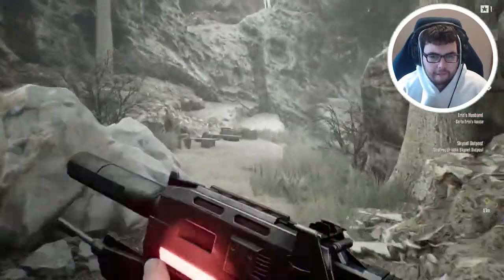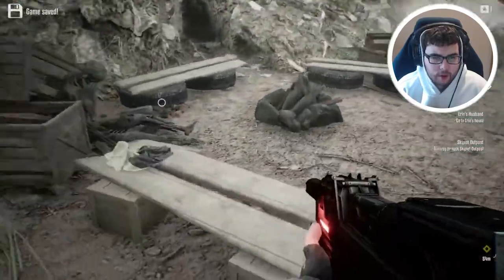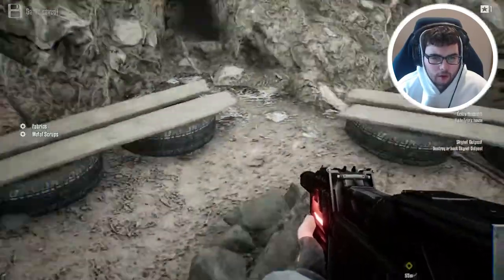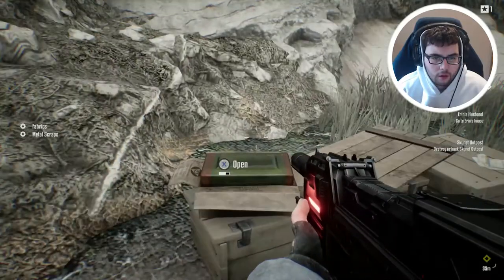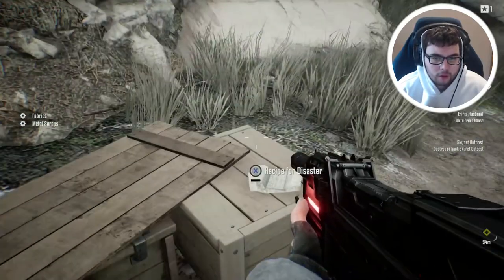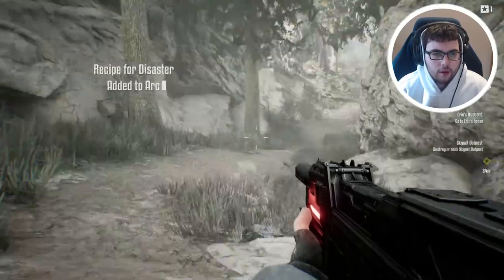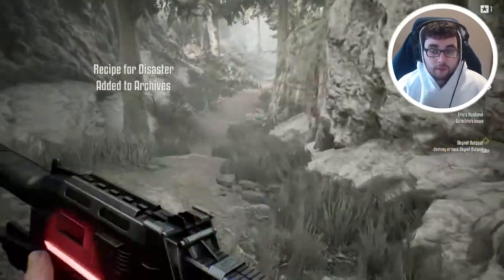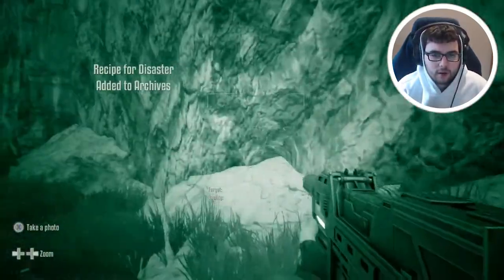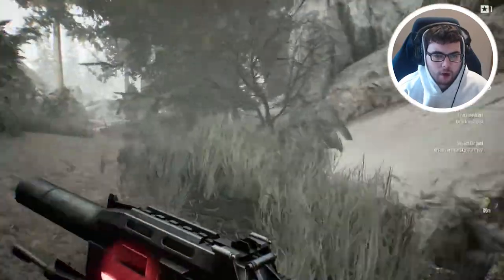Look at that. Looks like there's some stuff right here as well. All of this stuff. Backpack is full. A recipe for disaster. 3 metal scraps, 3 coup chemicals, 2 fabrics, 1 electric. Okay. Add it to archives. Great. We got something different. Okay, so this thing is like right over here on this mountain. Huge rock.